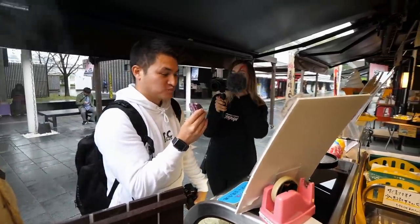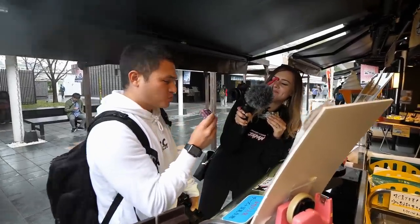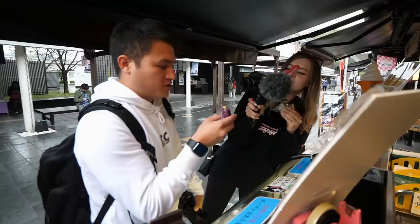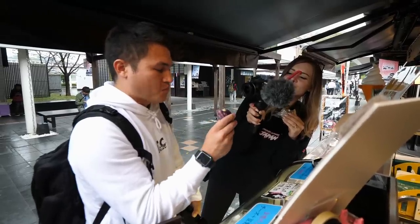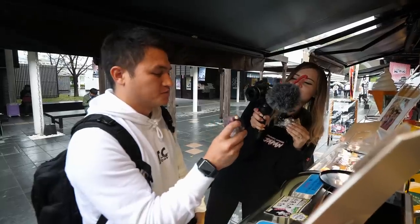Oh wow. That's really good. Very good dish. It's really sweet, but it's not too sweet to the point where it actually doesn't feel like a vegetable. That's really good. I like the combination as well.